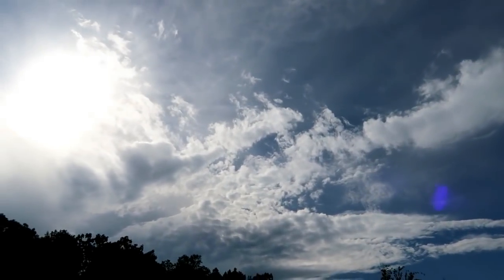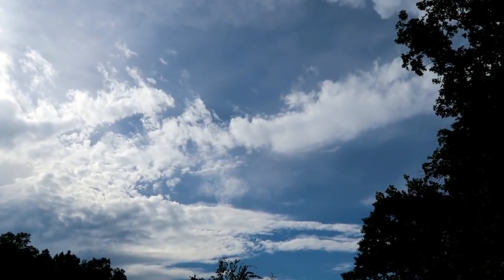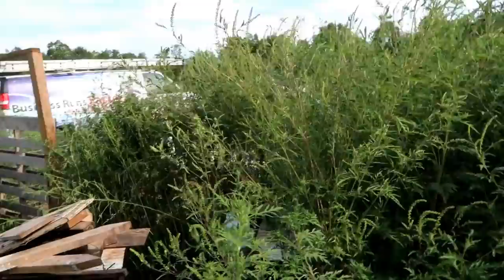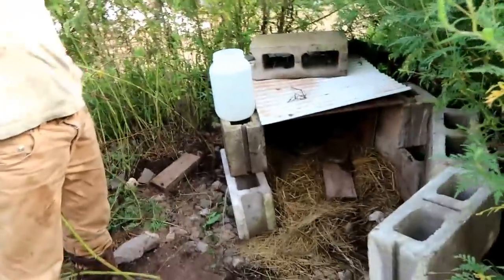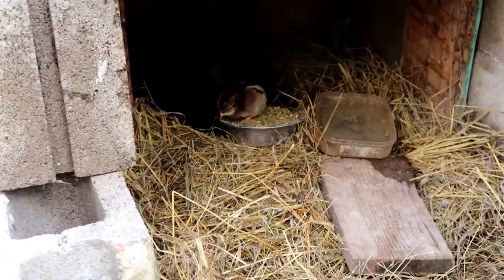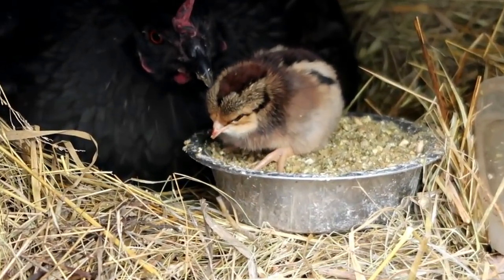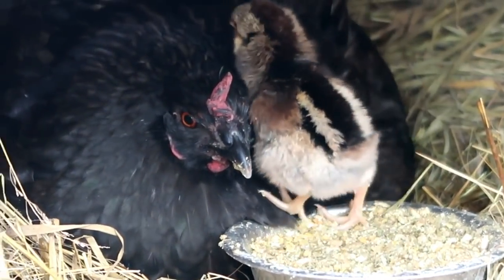How pretty is that sky? It's awesome. Pretty sky, nice huge oak trees right here. We found today that Joshy's got some more chickies hatched. He's a stripey. Look at that cute little chicky. And there's Mama sitting.